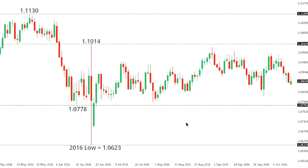Euro Swiss. Euro Swiss is comfortable trading within a range over the past several months. The market needs to establish above 110 or back below 108 for any indication of a trend. Until then, rallies towards 110 should be sold and dips down towards 108 should be bought.